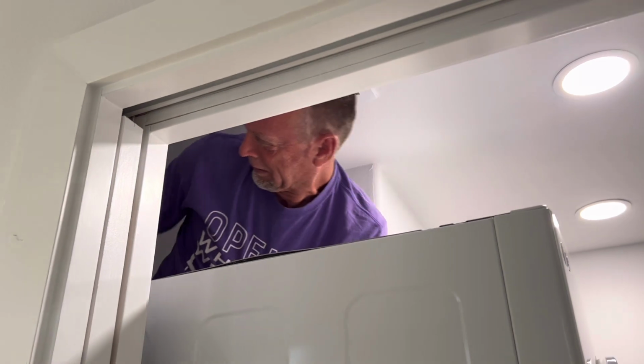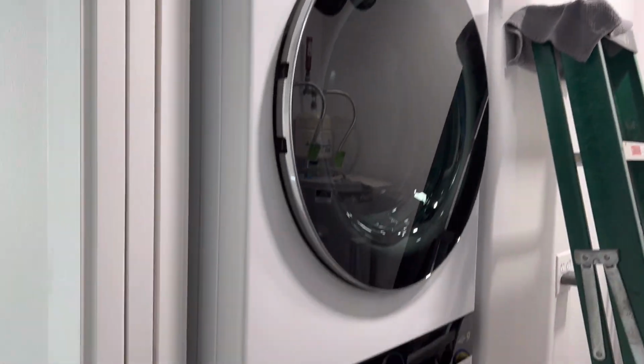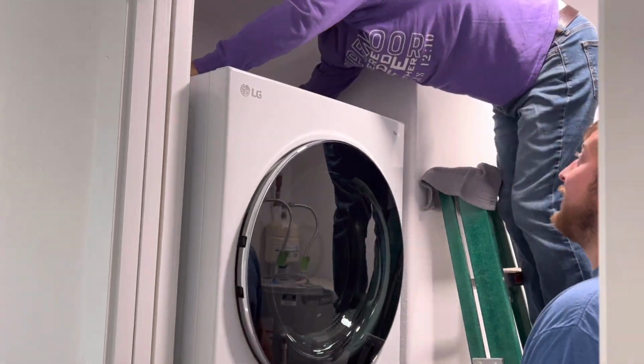This morning we came out to hook up the washer and dryer for Curry and Braden. This is a very tight, small space, and the only way to get back behind the unit was to climb over the top. So Mike climbed over and out, and it was quite humorous to watch, actually.